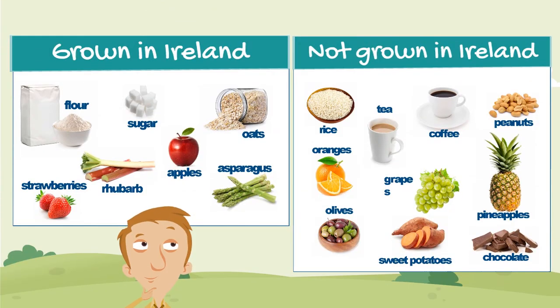Well, how'd you get on? Flour, sugar, apples, oats, asparagus, rhubarb and strawberries are all really easy to grow in Ireland. Things like rice, tea, orange, grapes, olives, sweet potatoes, chocolate, coffee, peanuts and pineapple, not so much. They need a much different biome than we have here.